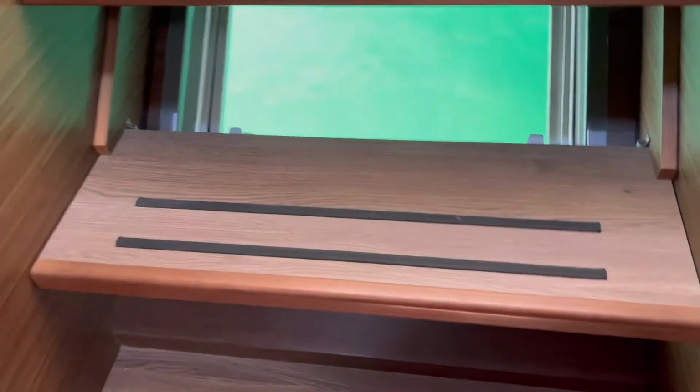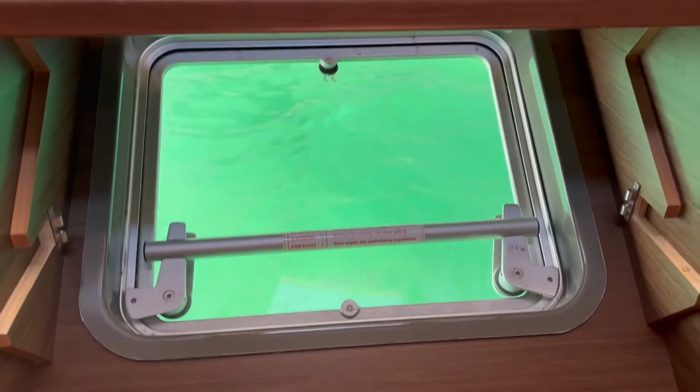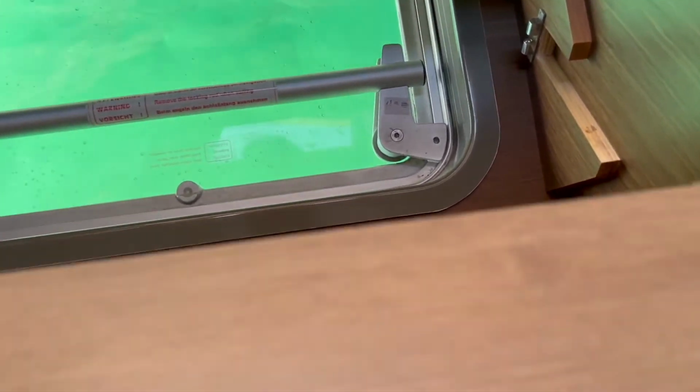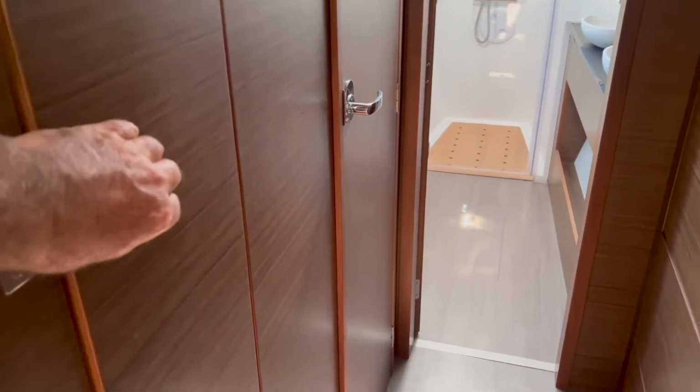Moving forward, we come to this escape hatch that's on the companionway on each side, and these steps just remove so that you can access the escape hatch if the worst happens and the boat were to capsize. This is the way that passengers would escape. Moving forwards again, we have a very useful double storage wardrobe area with drawers underneath.